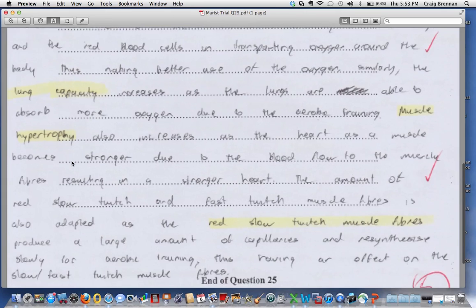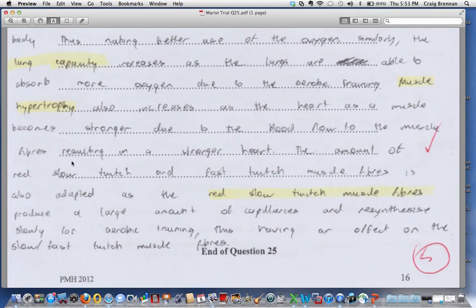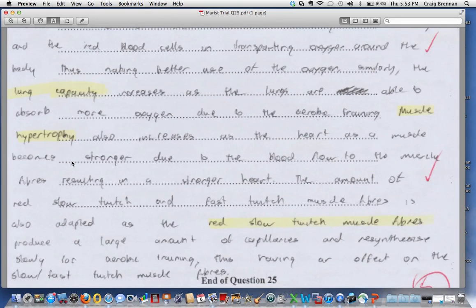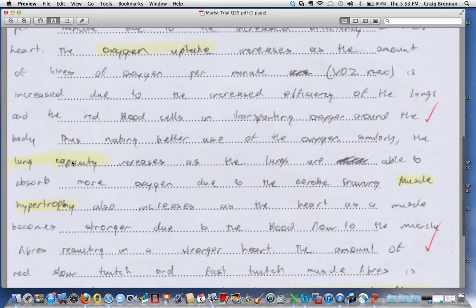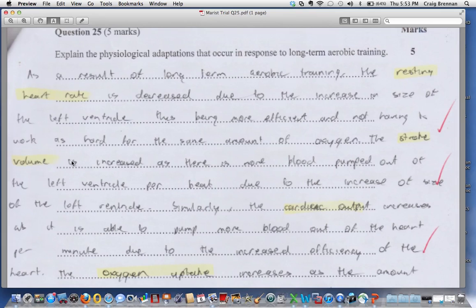The amount of red, slow twitch and fast twitch muscle fibers is also adapted as the red, slow twitch muscle fibers produce a large amount of capillaries and resynthesize slowly for aerobic training, thus having an effect on the slow twitch muscle fibers. So he's covered pretty much all 6 of them there, which is excellent. He's done pretty good detail, understood them, able to explain them, explain the adaptation of what was occurring.